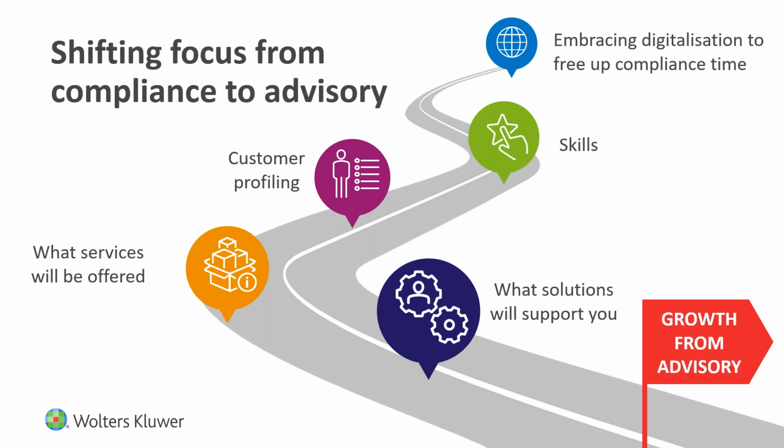It doesn't mean that you wouldn't wish to revisit them in the future, but it's about targeting that low-hanging fruit first, targeting those SMEs and clients who are giving you every indication that they would be prepared, willing, and they are looking for somebody to deliver an added value service to them.